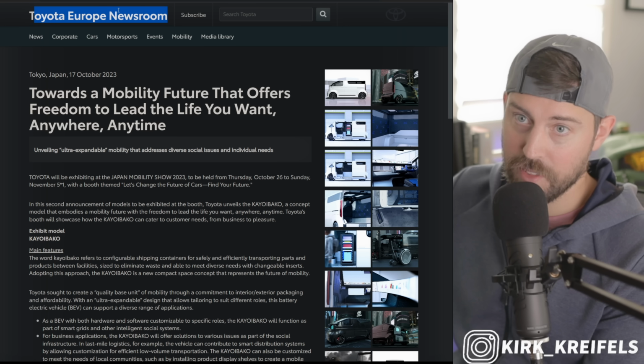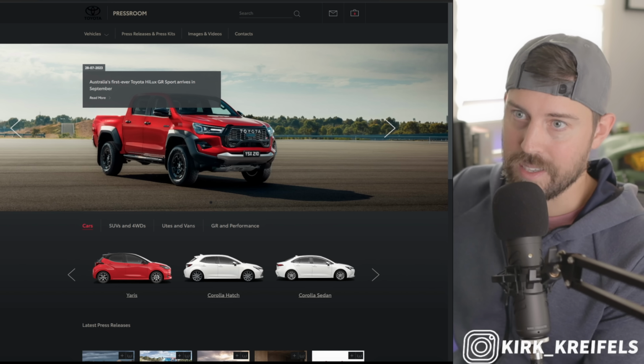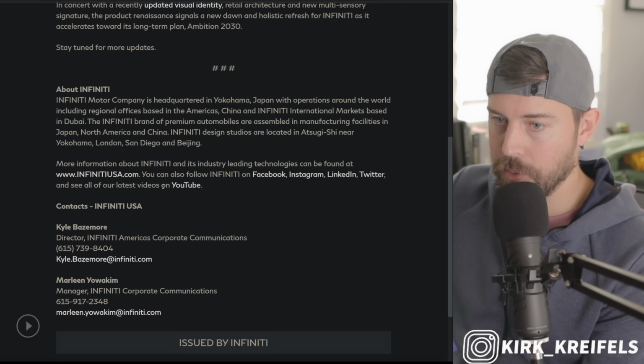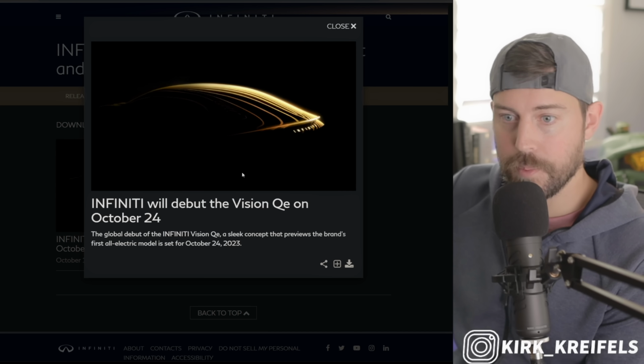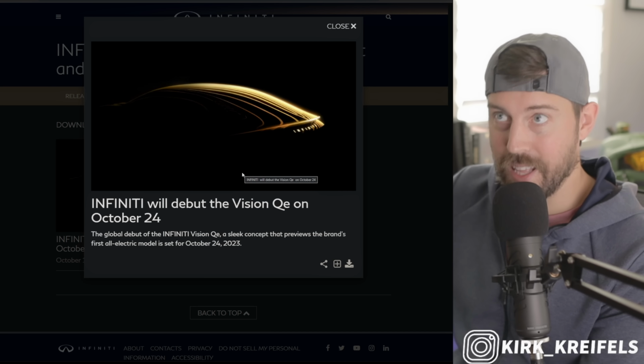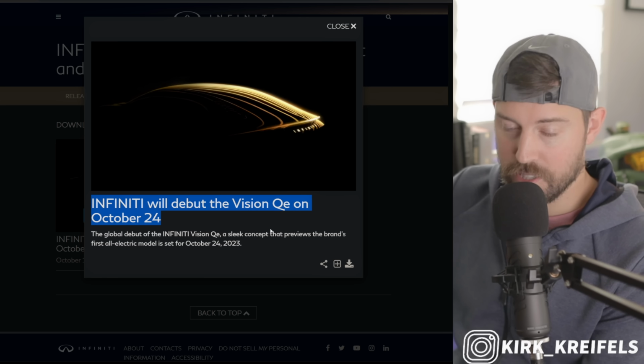I would rather have this than the mini cruiser because sliding doors are chef's kiss. There's also a couple other debuts here. I don't know where the image is. There it is. So this is the concept of the next Infiniti electric car. Should I say the first Infiniti electric car? It will be debuting on October 24th.